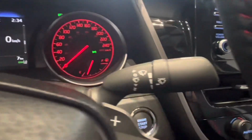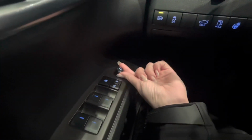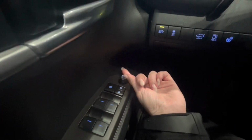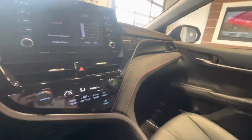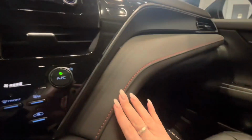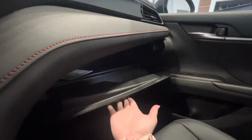Your wipers are on. You're right there. Of course, your power windows, mirrors, and locks. You've got the little toggle here. It's kind of like a joystick for your mirrors. Over on this side, there's the dash, nice large glove box.